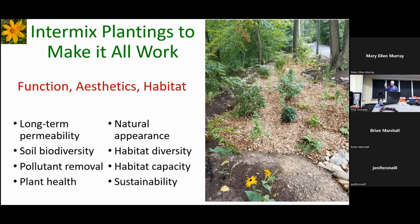Now, it goes even farther. It's even more important when you think about biodiversity, not just of the plants above ground, but also of the ecosystem below ground with microorganisms. If they have a healthy ecosystem, your plants and roots are a lot healthier. They break down chemical compounds better. And if you intermix different species in your rain garden, you have different lengths of roots, and you have better pathways for infiltration.